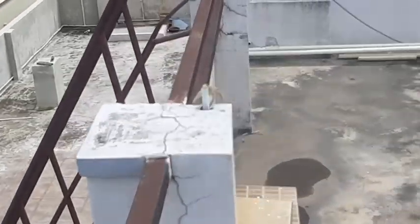Huge terrace. Thank you for India Property.